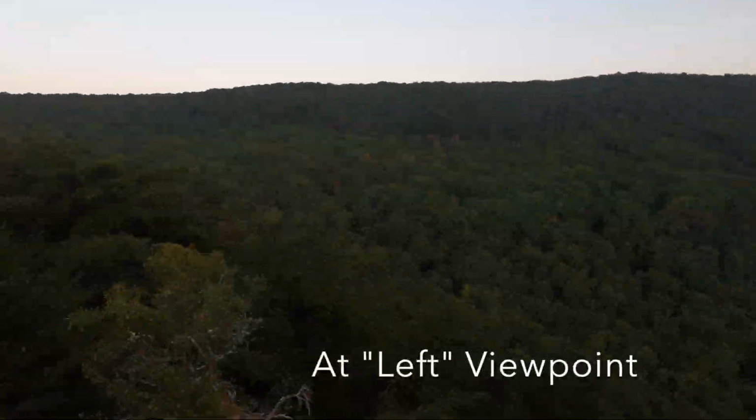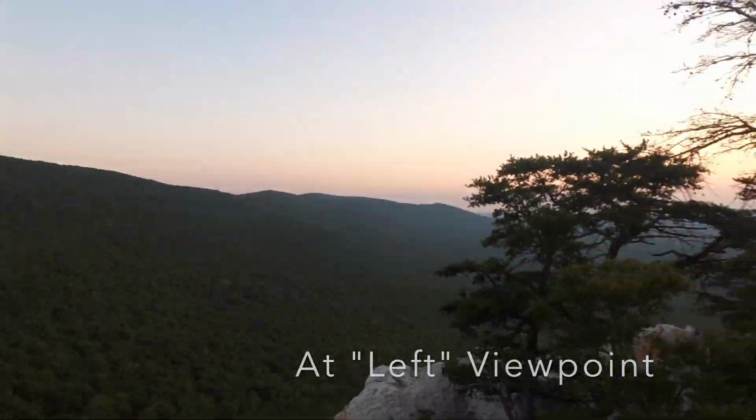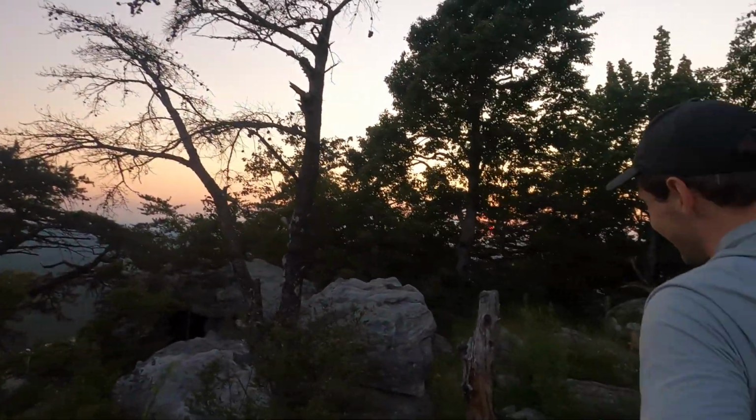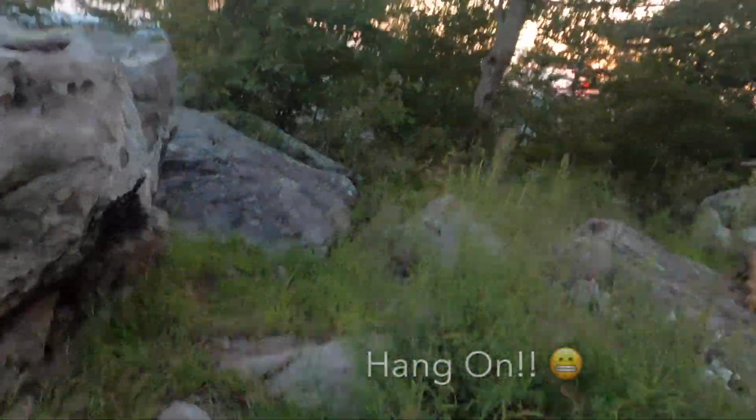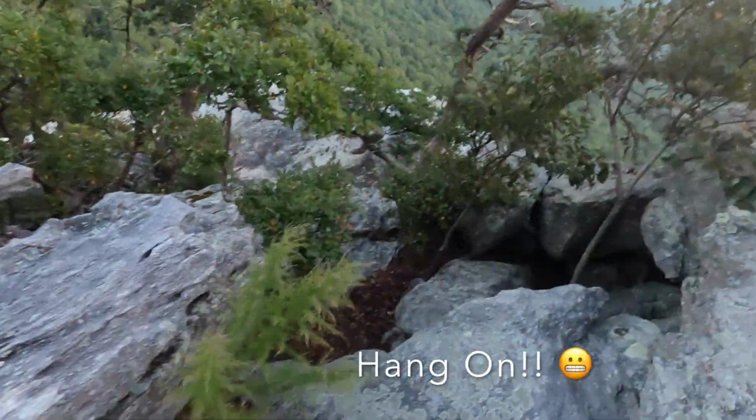Well, we got our tent set up, but we just missed sunset. The sun's still there. Technically, the sun's through the trees over here. Wait here. Hand me the camera. Yep. I'll go down. Quickly.